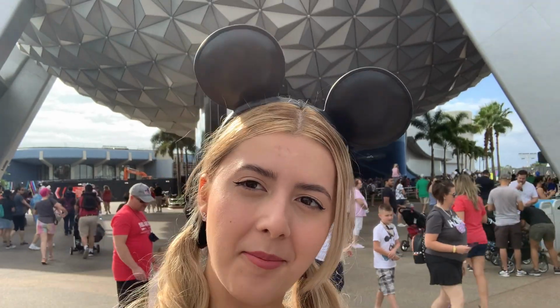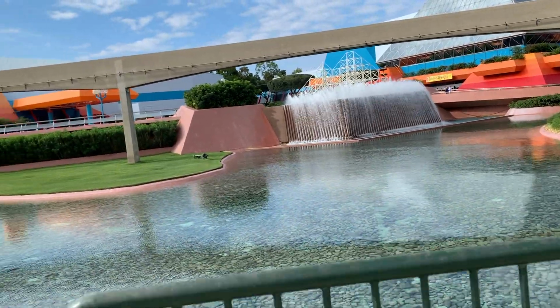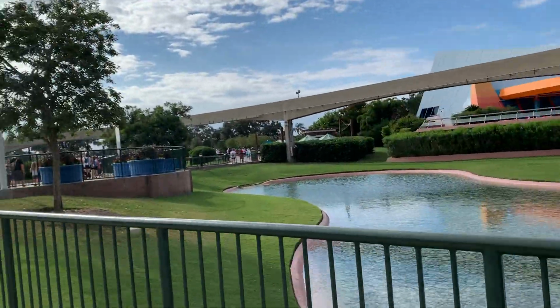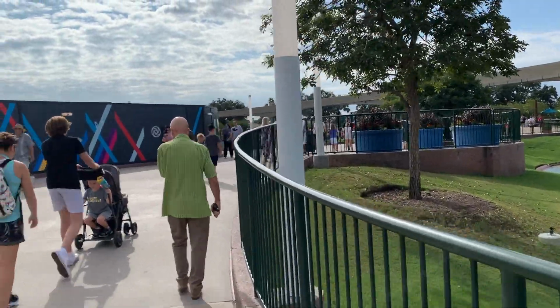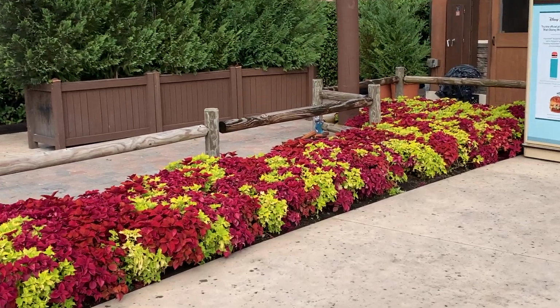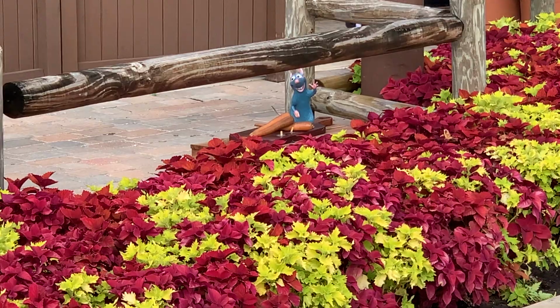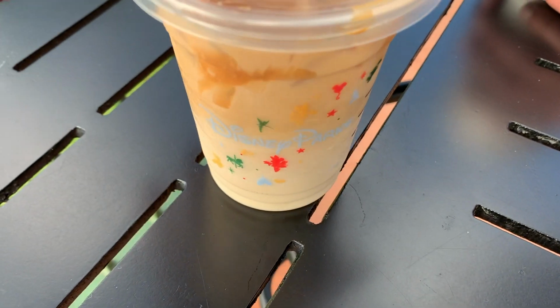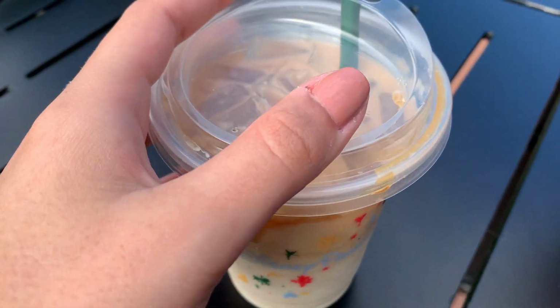Made it to Epcot, and now we're going straight to Ratatouille. We found a little hidden Remy. How adorable. Okay, so I lied. We weren't going straight to Ratatouille. I had to get an iced caramel macchiato first.